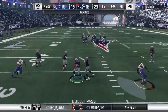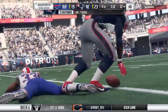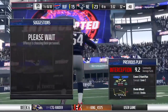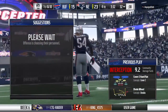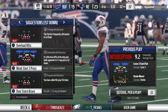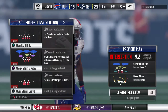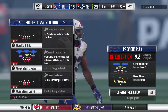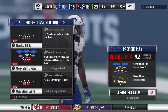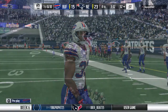Into heavy traffic, and it's intercepted. Picked off by Dante Hightower. And they are going to set up shop at the 32-yard line. Well, this is one of the downsides of being a rookie quarterback. You know you're going to get called out about everything you do that goes wrong. Here, maybe he's a little uncertain about where to go with the football. And at this level, uncertainty equals turnovers. And this one winds up being intercepted.